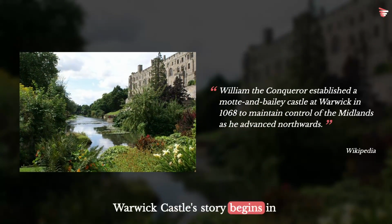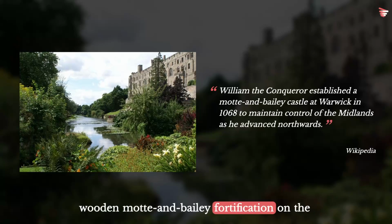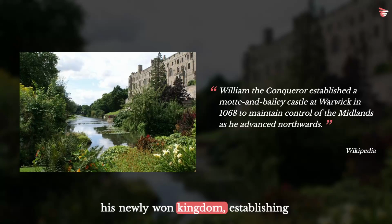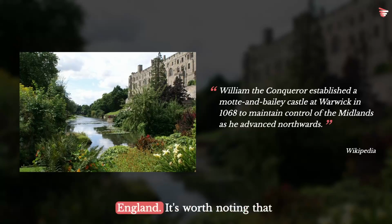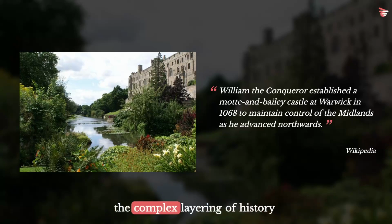Warwick Castle's story begins in 1068, when William the Conqueror ordered the construction of a wooden motte and bailey fortification on the site of an Anglo-Saxon burh. This early castle was part of William's strategy to secure his newly won kingdom, establishing a network of strongholds across England. It's worth noting that the motte, or raised earthwork that we see today, often called Ethelfleda's Mound, is actually part of the later Norman fortifications, not the original Anglo-Saxon defences as some might assume. This misconception highlights the complex layering of history at sites like Warwick, where successive generations have left their mark on the landscape.